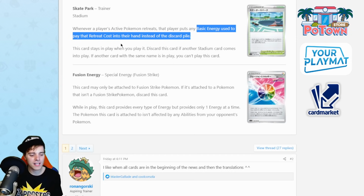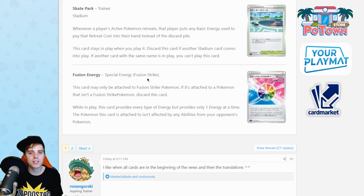The cool thing is, if you're playing something like a Frosmoth deck, this is going to have such an impact. You're probably already playing Air Balloons, but this is going to be great because sometimes you can move the energies where you want them. So you can retreat your Lapras VMAX, get all the energies back, and attach them to another Lapras on the bench. Yeah, it could be interesting. Cool stadium card, I like it. We need more stadium cards desperately because most stadium cards are actually not too good.